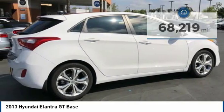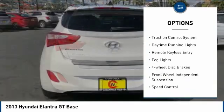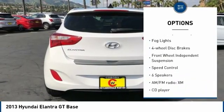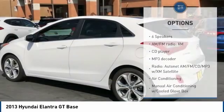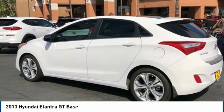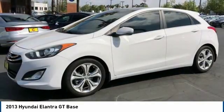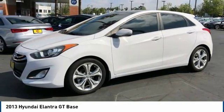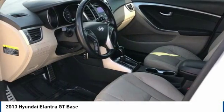Here are some of this vehicle's great options: electronic stability control, brake assist, traction control system, daytime running lights, remote keyless entry, fog lights, four-wheel disc brakes, front-wheel independent suspension, speed control. This vehicle offers reliability and good looks at a great price. So come in and take a test drive today.